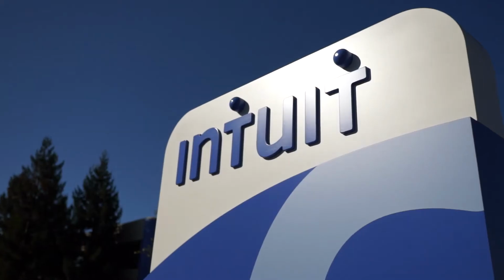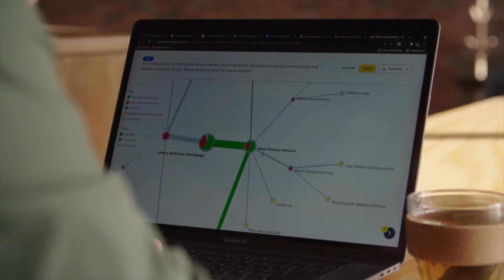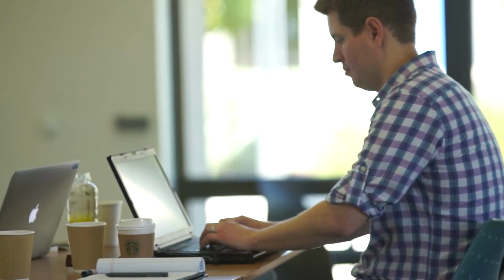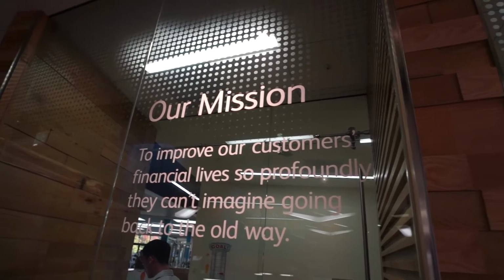It also really helps us test at scale. So one of the projects that we were working on recently, we were able to run 600 different tree studies. And in the process of doing those, we really narrowed in on a direction that we feel confident launching in product, because it could have a really major impact. So Optimal Workshop has been both empowering and has helped us design with data-backed decisions.